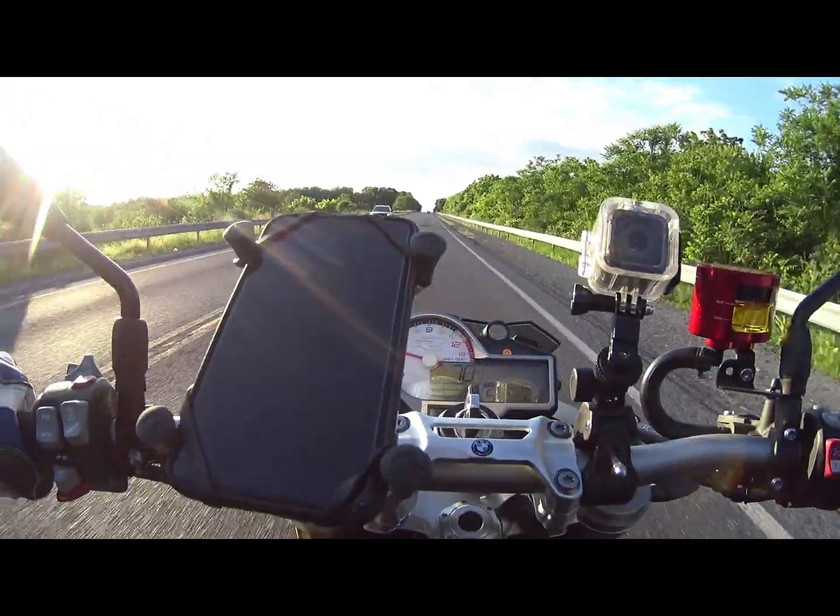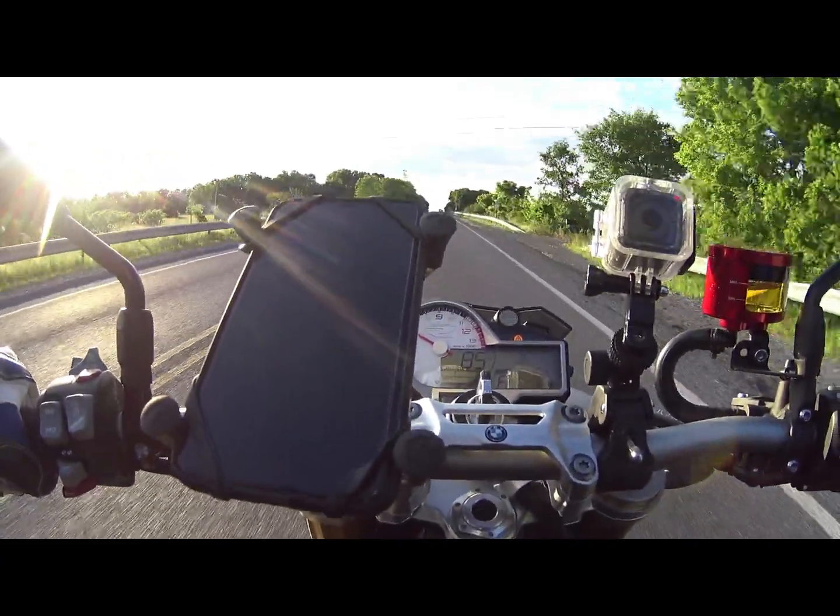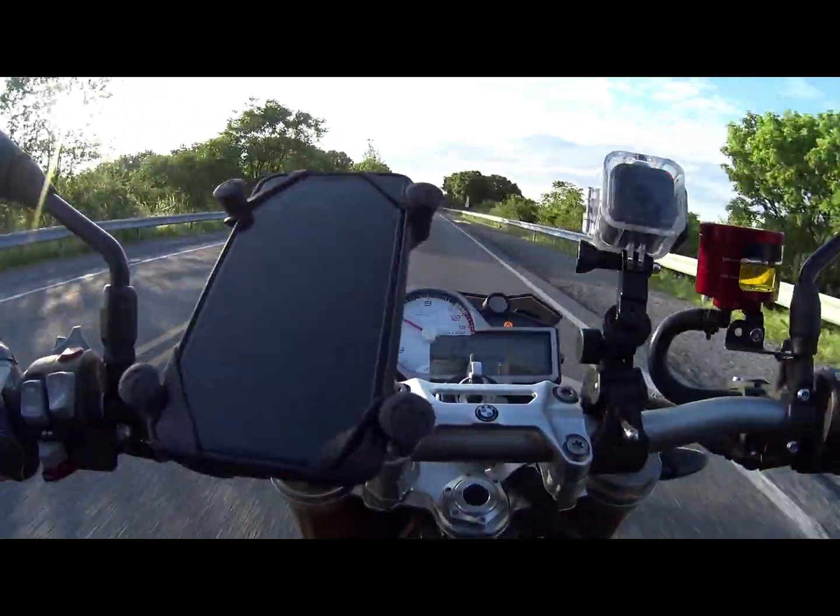The only reason it was made legal, to be honest, is because bikes like this overheat if they're air-cooled. You have liquid-cooled and air-cooled, and if they're air-cooled, they're going to overheat sitting in 90 and 100-degree temperatures. You know what I'm saying?